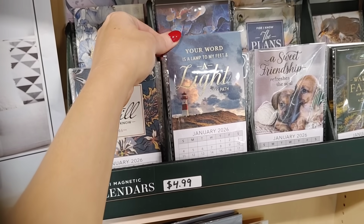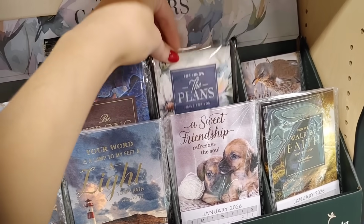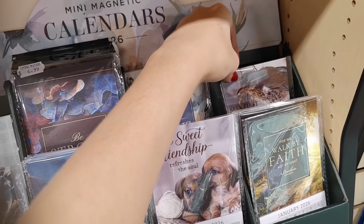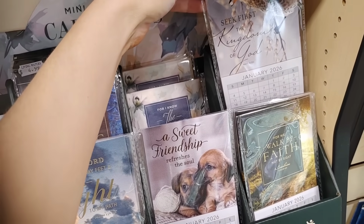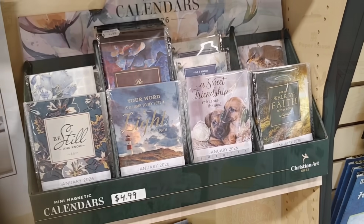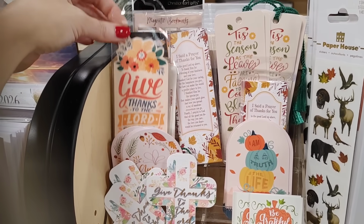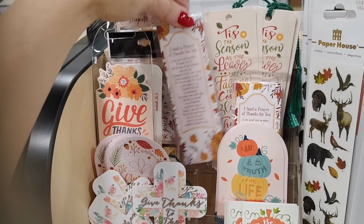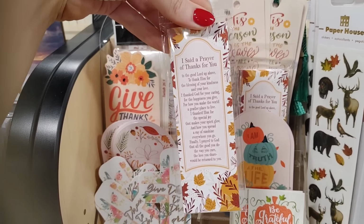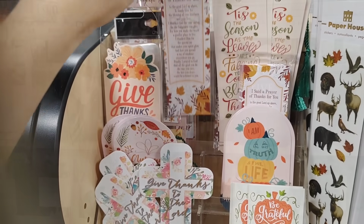These little mini magnetic calendars are so cute. They were only $4.99. They all had different Bible verses on them as well as photos. These would just be so cute on a fridge or as a gift for someone, and I thought the price was so amazing. They also had a lot of bookmarks. I love these. These are perfect as gifts too because they're inexpensive, but they're just a sweet way to tell someone that you're thinking of them.